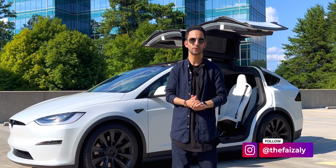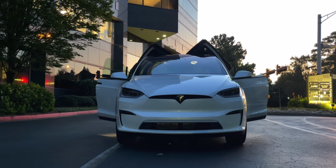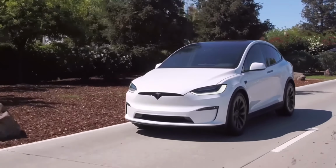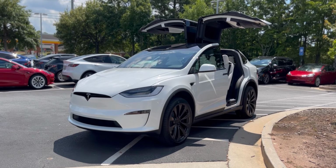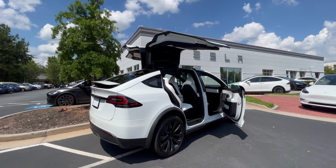The Model 6 has been around for 6 years, yet it still catches so much attention on the road, and that's before the rear falcon wing doors even open up. This is simply the most unique SUV out there in the market, and I absolutely find it beautiful for its sheer minimalism, simple design, and the functionality that it offers.